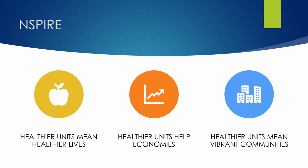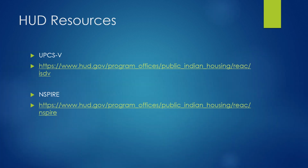Housing is a direct reflection of your community. If the housing stock is very poor, newer employees are less likely to take a job in the communities. They're less likely to reside in the communities, or less likely to be long-term residents.